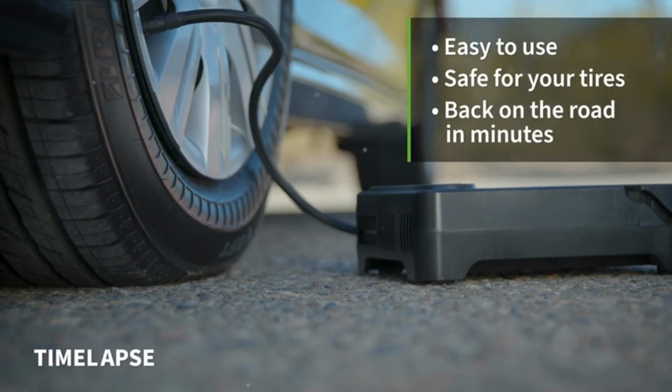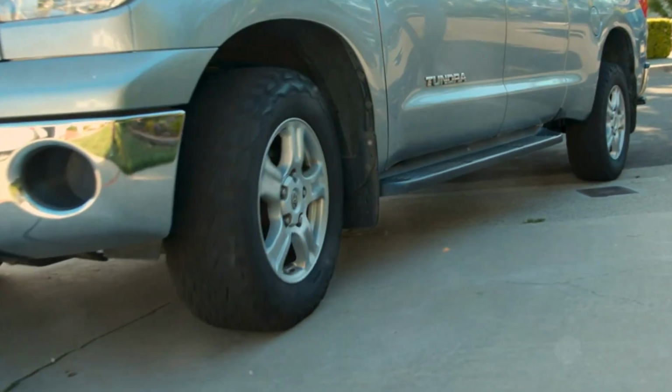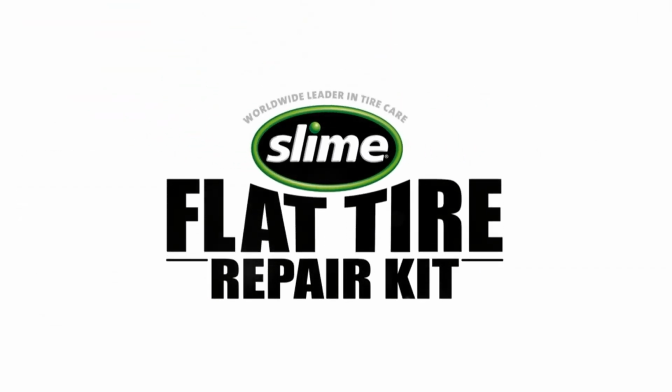Just like magic, a combination of emergency, repair tire, sealant, and air is directed straight into your tires and sealing punctures. The temporary tire repair can last up to 500 miles, giving you plenty of time to reach a service station. Our runner-up at number 2 is the MagSafe Car Mount charger.